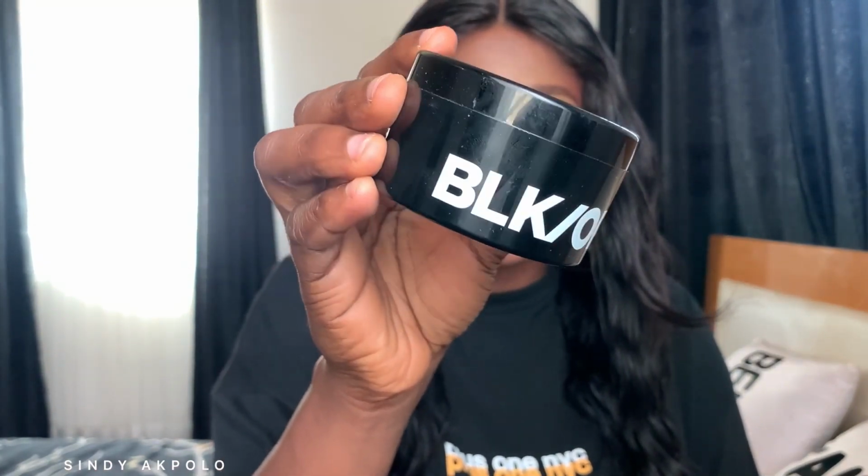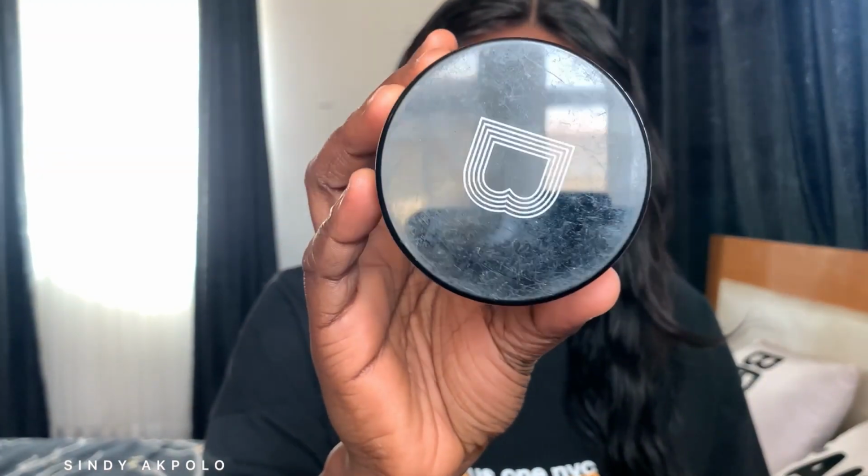So this is the new packaging. This is the new packaging of the blotting powder from Black Opal. In here is written invisible oil blocking powder. This is the packaging. This is how it looks. And the good thing with blotting powder is it's invisible. It doesn't have color, so it doesn't change the wear or appearance of your makeup.